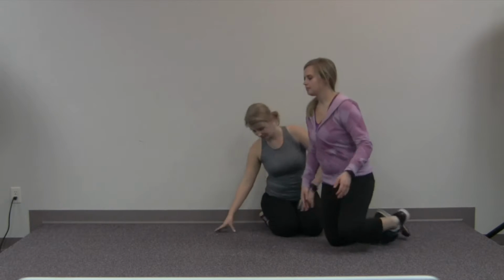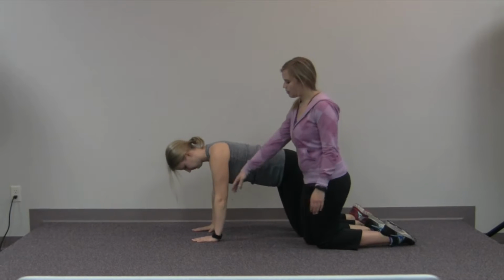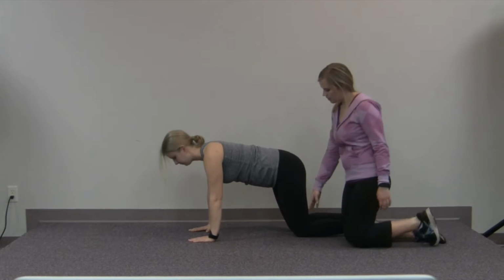Rock exercise, you're going to get into the hands and knee position. Again, make sure your back is straight, your shoulders line up over your wrists, and your hips line up over your knees.